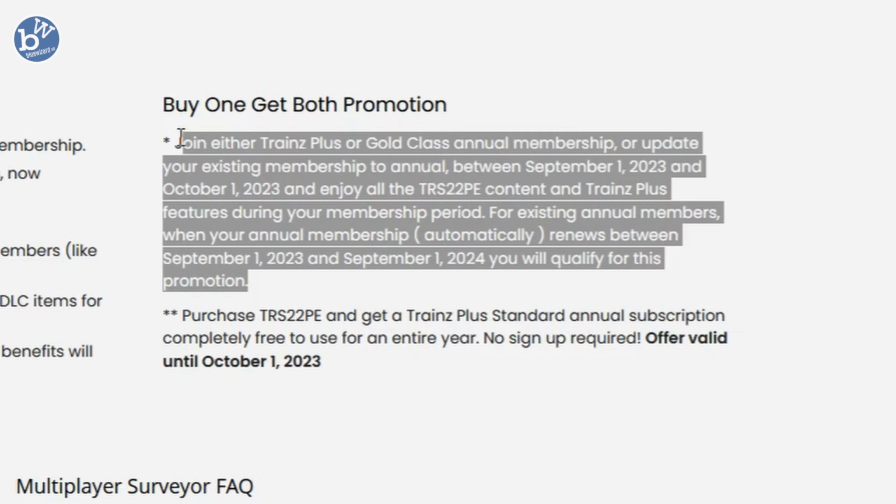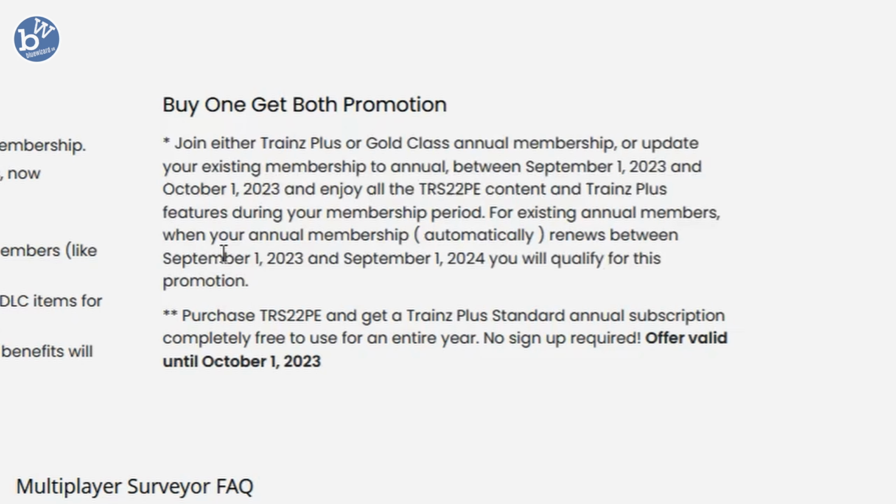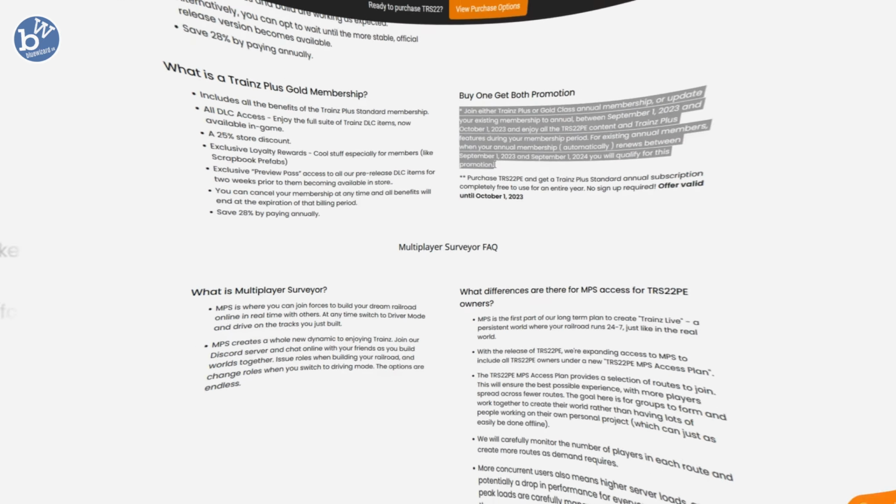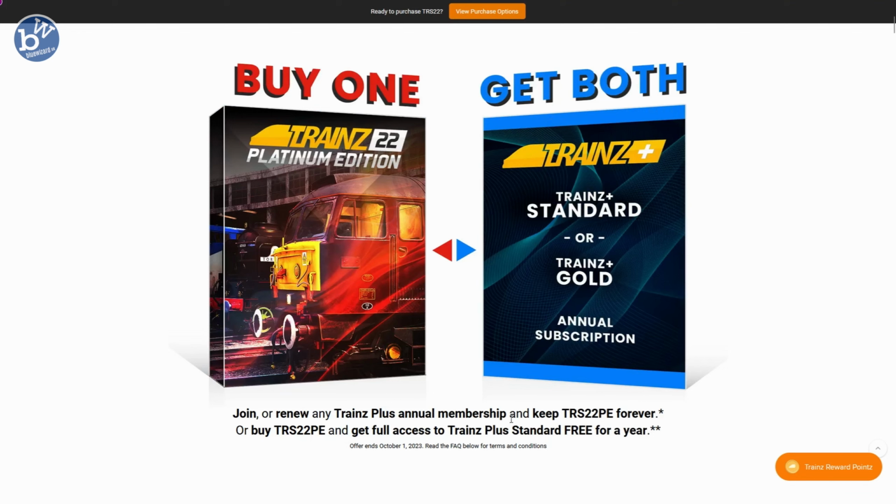That doesn't actually mention what the top of the page said, that if you take either subscription, you'll actually get it forever. However, it does say, second one here, purchase PE and get a TRAINZ Plus standard annual subscription completely free to use for the entire year. No sign up required, valid until October the 1st, 2023. That's the offer. That's when it ends. You have to buy it between the 1st of September and the 1st of October to get that offer. But it's just interesting, it could just be wording, but that way round, it's not quite what this says here. But either way, I just thought I'd point that out. So if you wanted to be sure, it'd be better to buy it and then get the standard subscription.